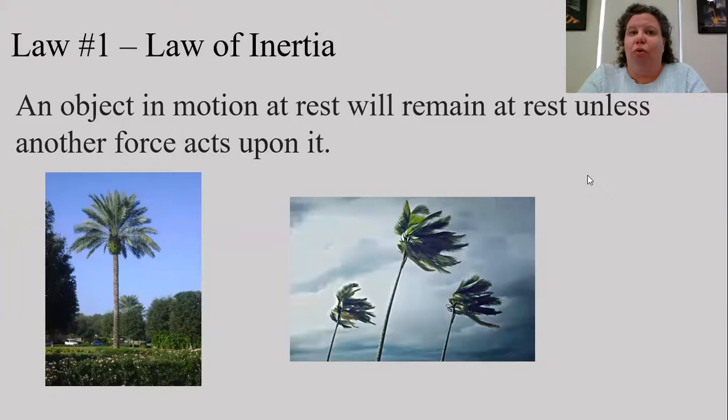These ways of, and the reasons why things move, he actually called laws. As you know, a law is kind of like a rule. And he came up with three main laws. One of them is called the law of inertia. And what this says is that an object at rest will remain at rest unless another force acts on it. So for example, if you look at our pictures here, we have a palm tree.